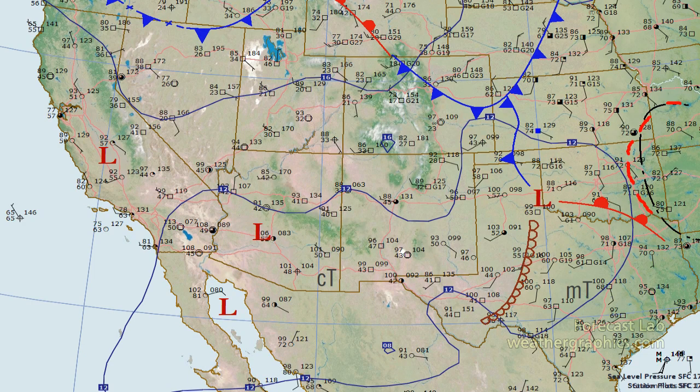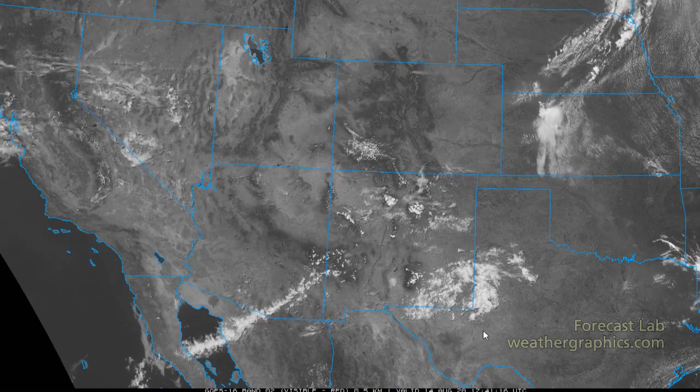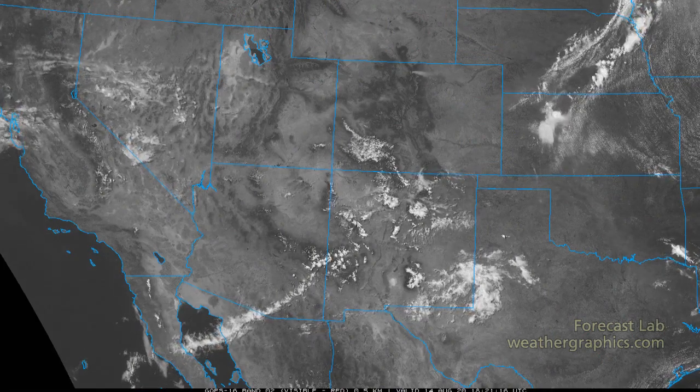And then we've got another boundary there with an outflow region with that nocturnal MCS we talked about. That laid down that boundary there. So we might see a bit of that on the satellite. And let's take a look at that. And there's our satellite loop at this hour, early afternoon.